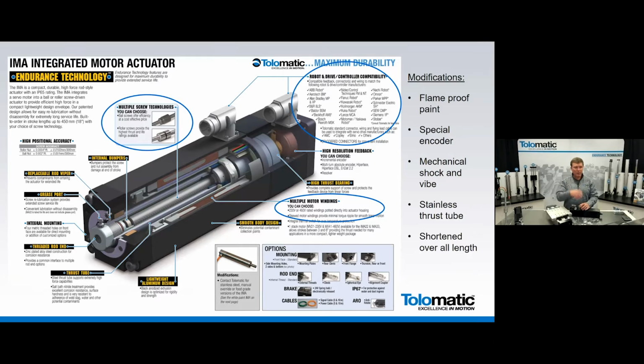We have, as you see in the upper right-hand corner here, a number of robot and drive controller combinations. We are licensed with Allen Bradley, so any Rockwell customers. We've done work with Siemens. We do robot carried applications with ABB, Fanuc, KUKA, you name it. And we've actually started working with Mitsubishi as well. The Japanese are not always very willing to open up their drive architecture to run a third-party motor, but we've had some breakthroughs with Mitsubishi here recently.